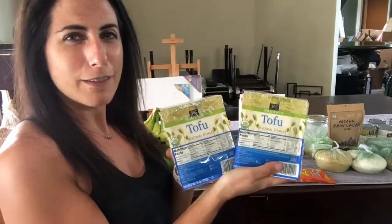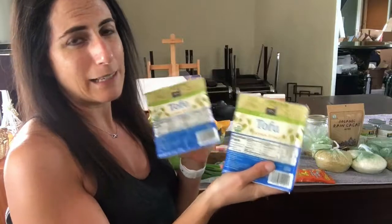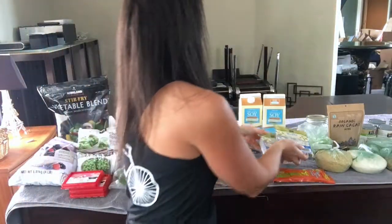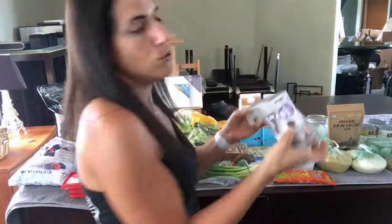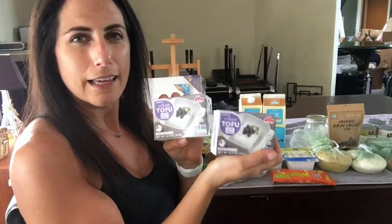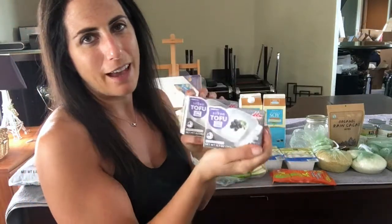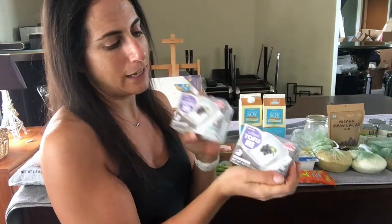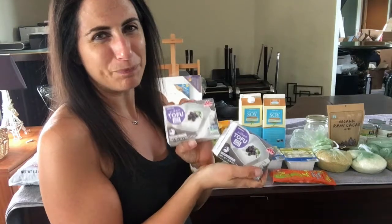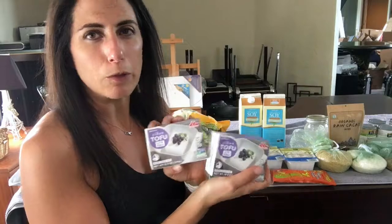I got 2 blocks of the Whole Foods brand extra firm tofu. I love to press this and make it into a scramble or cube it up and put it in a stir fry. So I got 2 of those. And I got 2 silken tofu. This is Morinu brand, and I like to use these in smoothies or ice cream. I throw it in the blender with frozen bananas or frozen berries and zucchini, of course, frozen, and they make a great protein-packed smoothie or smoothie bowl or ice cream.